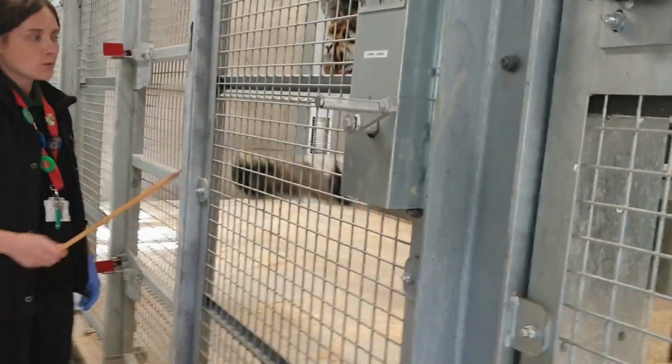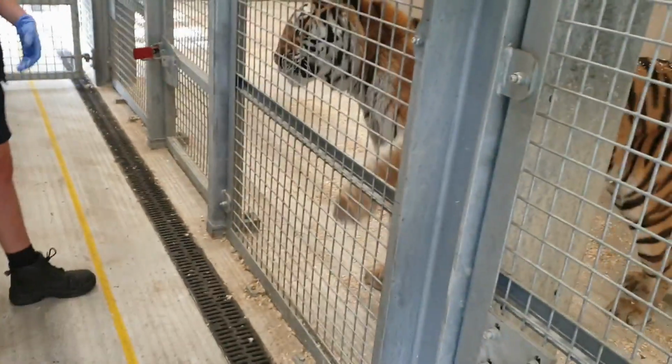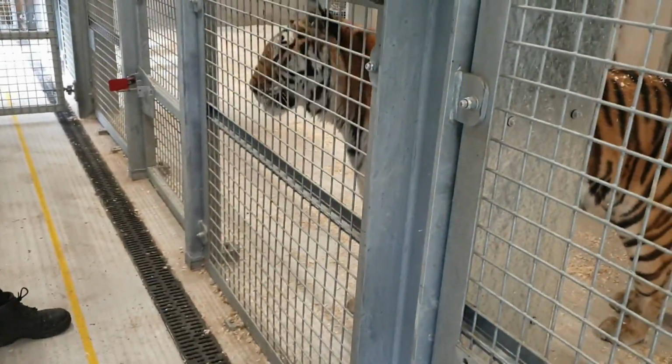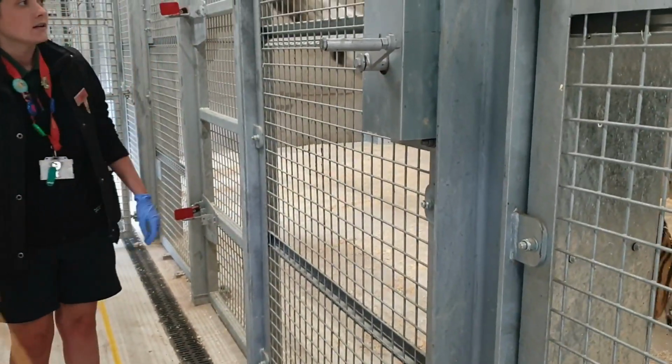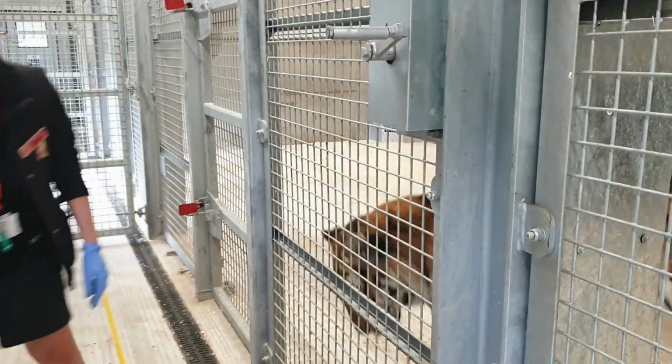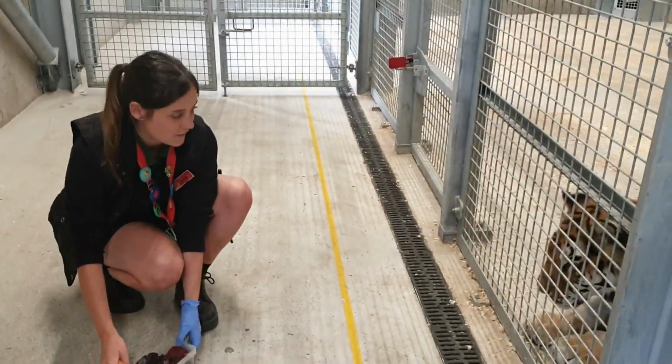Good girl. So when you offer it up, you can take a minute, get a picture, turn around before you give it to her. Don't keep her waiting too long, she might get a little bit angry with you. Just make sure you keep the stick this side of the mesh. If not, she'll pull that through. She's a lot stronger than you are, so she's always going to win.